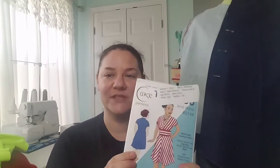So, this month, they had a special promotion on the day that I ordered, and you got a free pattern with your purchase. So you had to pick out of their buyout patterns, which sometimes there's big four patterns in there. There's some indie pattern companies. There's not a huge selection, but free pattern, I'm not gonna pass that up. So I didn't see a whole lot that I was really that interested in, but I did choose this one.